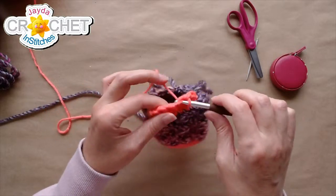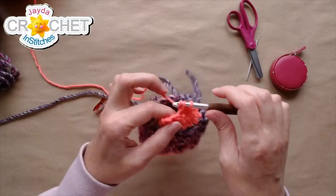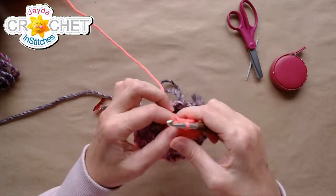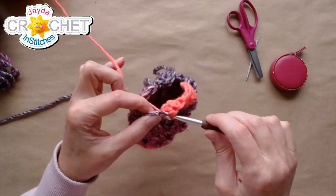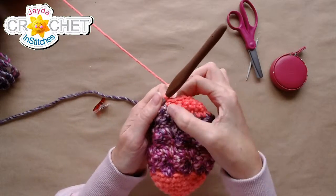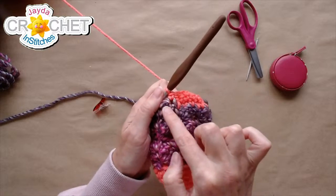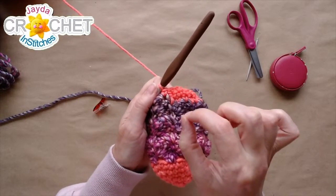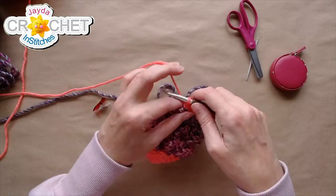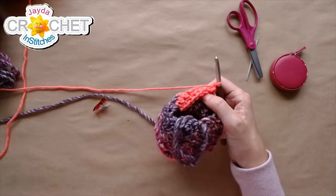Oh, this is so pretty. I love it when you get to work on just a little something and the colors are so pretty and they make you smile. Make those single crochets when you work off the side of your main heel and then back down onto the body. Make them a little tighter just so that you don't end up with any spaces. That's 8. Chain 1 turn.